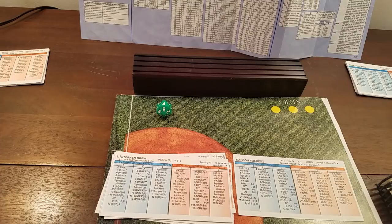That's a 4, so nothing's happening. 3-4. 3-4 is a ground ball pitcher A. That's going to be a double play.